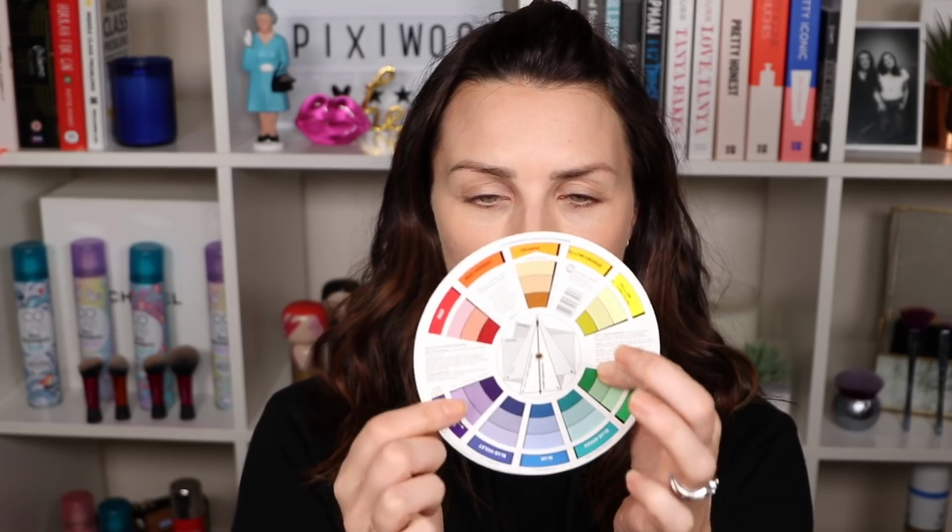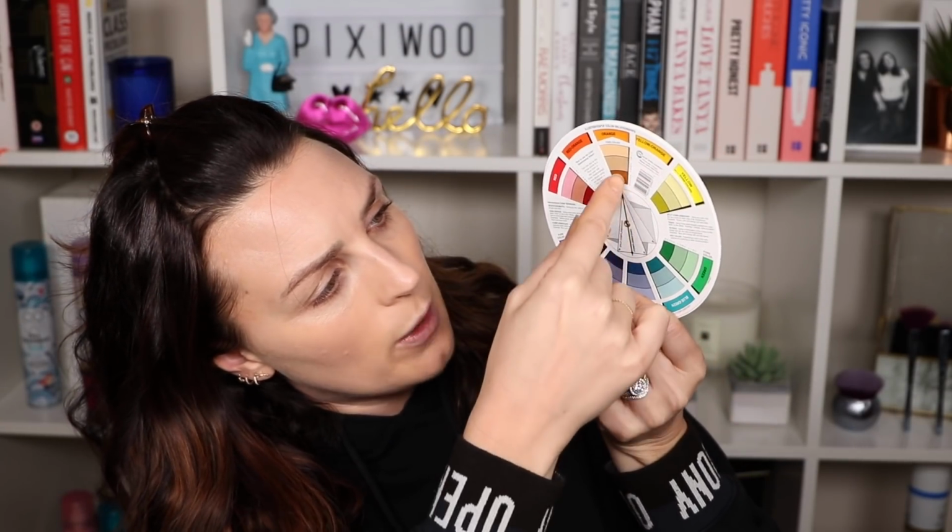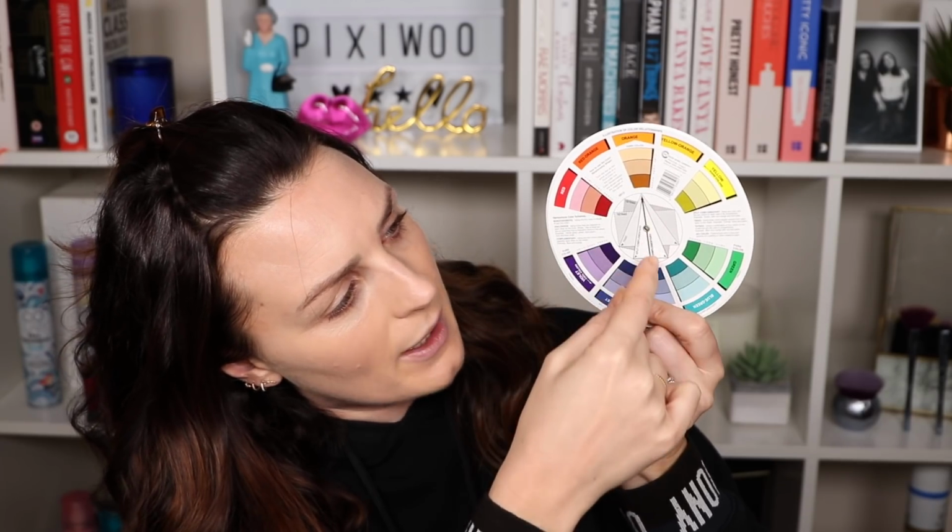Now, you've got one side, and then on the back you will have a triangle, a bigger triangle, a rectangle and a square. Don't worry about anything apart from that one arrow in the middle, that one line that's pointing up and down. That is for complementary. And what that means is, if you have green eyes here and you wanted your green eyes to show up more, you would put a red eyeshadow on, or a warm brown that has a lot of red in, and that is going to make the green in your eyes pop. It's the most complementary colour for that.